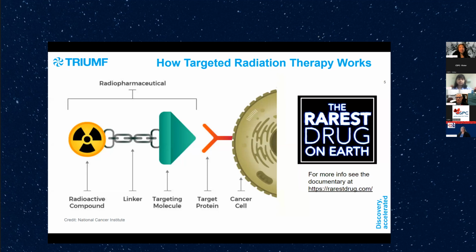And this is the really exciting piece, and where Triumph and many of the other Canadian institutions come in. There's something called targeted radiation therapy, and how it works is a medical isotope, which is a radioactive compound, is linked to a targeting molecule that targets specifically to a specific type of cancer cell. And if you're interested in learning more about this, there's a wonderful documentary that was produced by some independent filmmakers in Vancouver at rarestdrug.com. You can hear the whole story. It's only 10 minutes long, but it's a great introduction. But briefly, in the next slide, please.